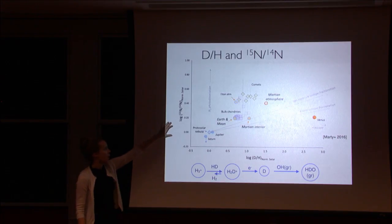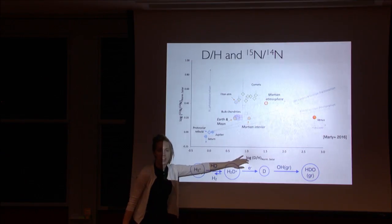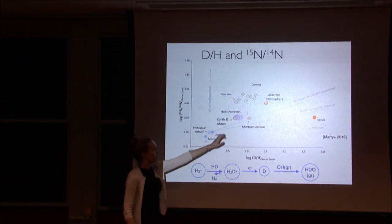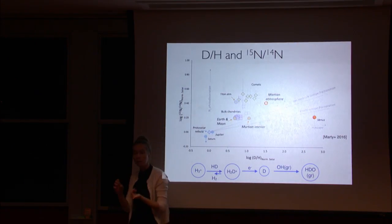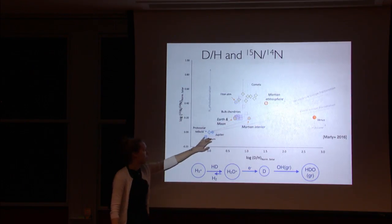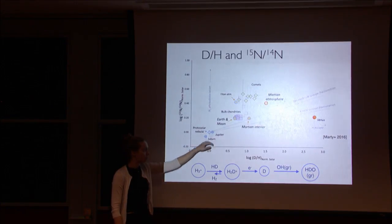So this shows a plot of 15N over 14N compared to deuterium over hydrogen in different molecules in different solar system objects. The main thing is that the comets, which are supposed to be this pristine material, have both high 15N and high deuterium abundances. Earth, Moon, and chondrites are something in the middle, and then we have gas giants, which pretty much indiscriminately just took any kind of material in the solar nebula, have the lowest.